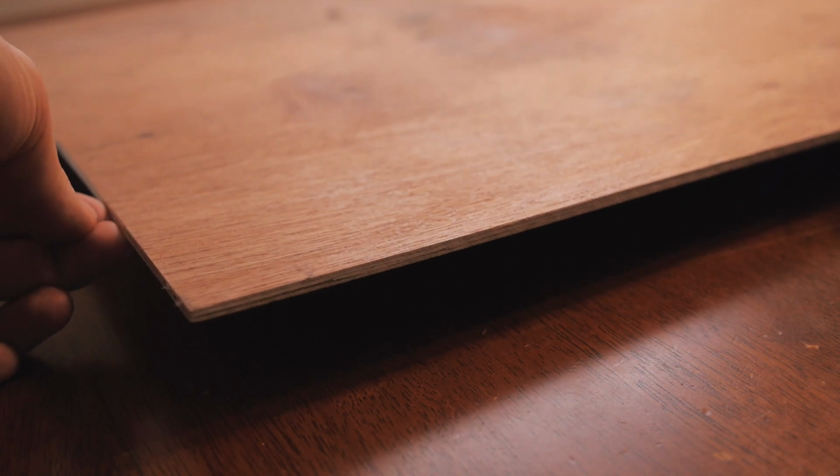I do use this though. So this is a piece of 1/4-inch plywood. I wasn't gonna use it for this, but then I realized that I needed to protect the table, and it works great for that. You can see I spill stuff on it and the table still looks somewhat decent.